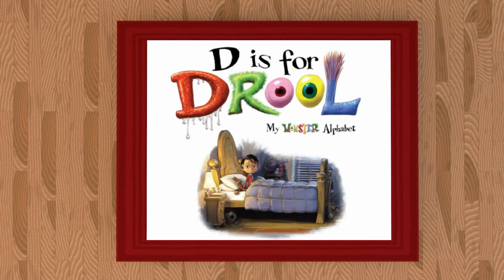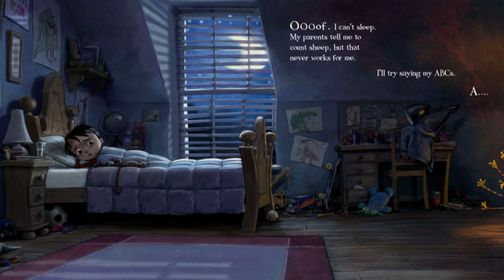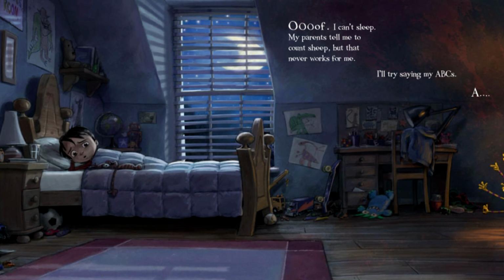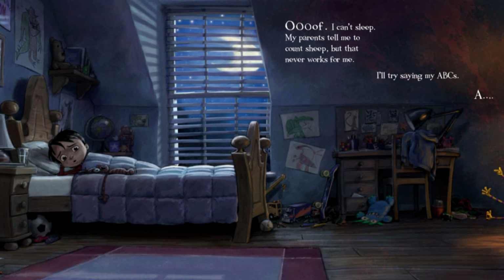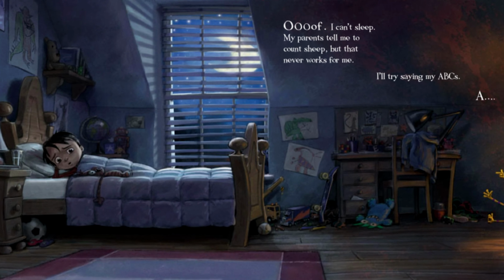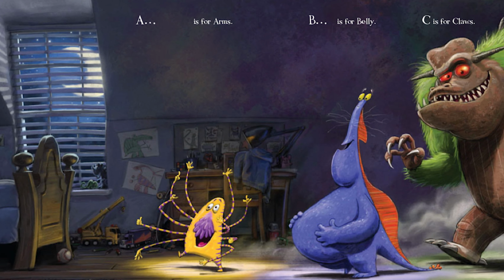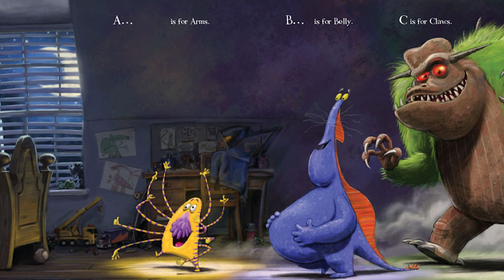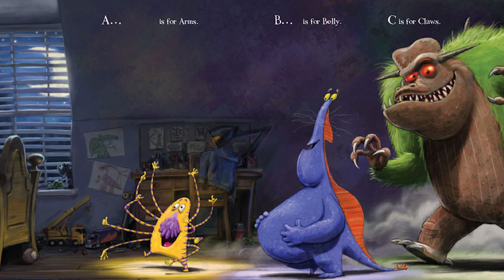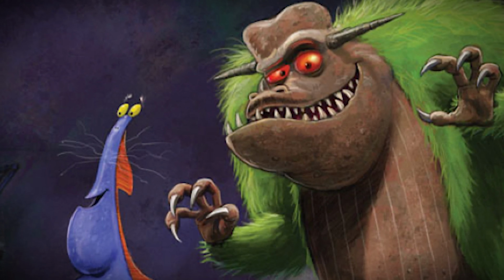Let's go. Oof, I can't sleep. My parents tell me to count sheep, but that never works for me. I'll try saying my ABCs. A is for arms. B is for belly. Look at my belly. C is for claws. I know you love my claws, kid.